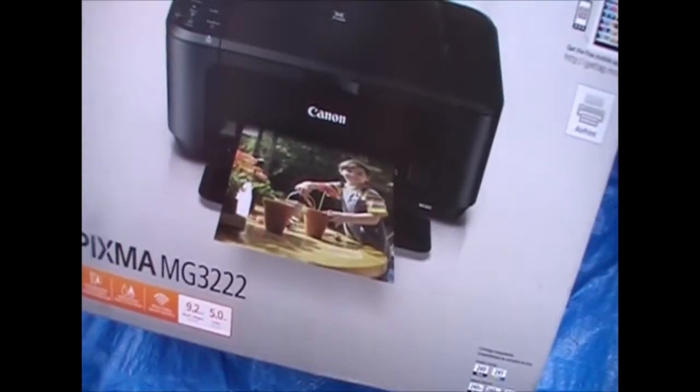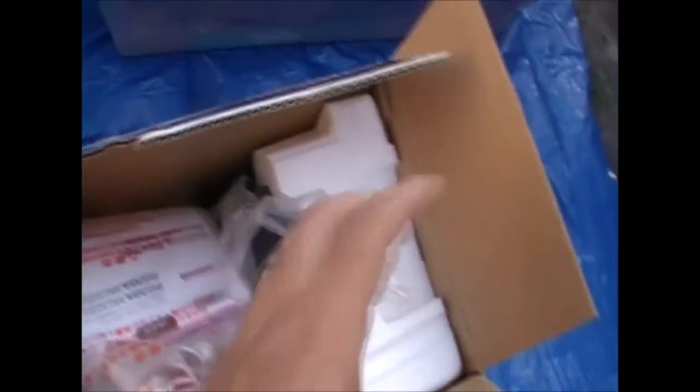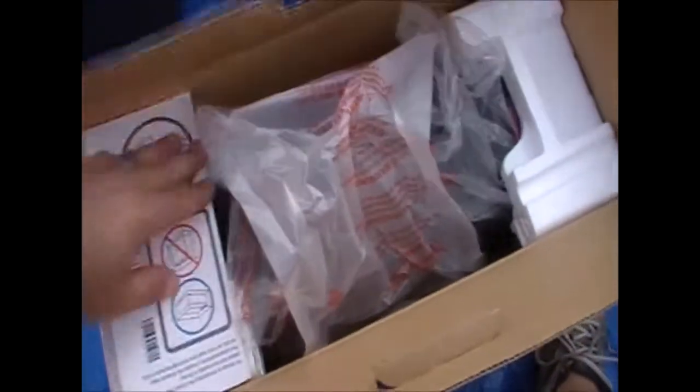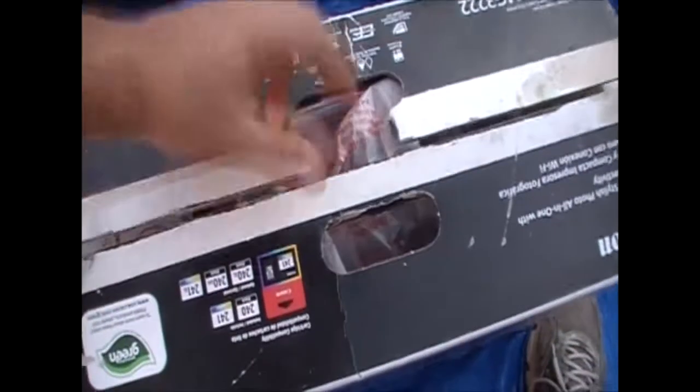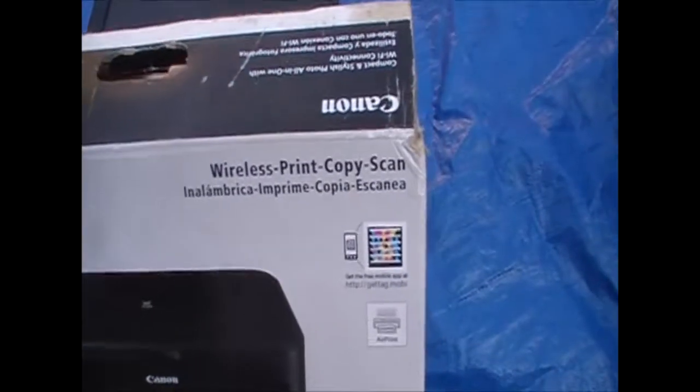Next thing is this. We've got a box that says it's a Canon printer. And then if you open the box, that's what it looks like is in here. So I don't know if they were using this and put it back in the original box. Although there's the original paperwork and disc. And it seems to have the original tape in the door. So this could actually be a pretty nice thing. I'll take it out and look at it a little more in depth, make sure. But yeah, this could be brand new in the box and sold as a brand new in the box printer. And it is a wireless print, copy, scan one. So yeah, that could be some decent money.